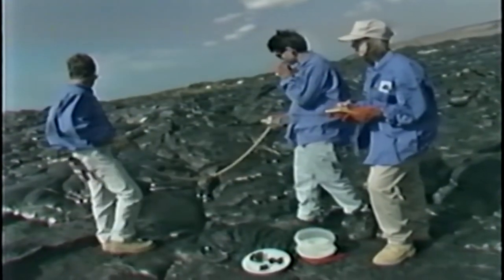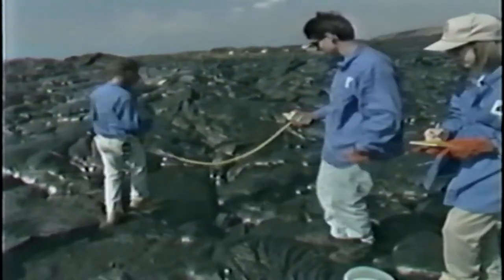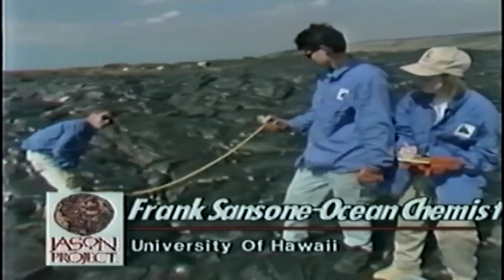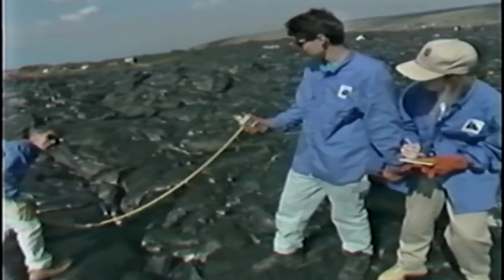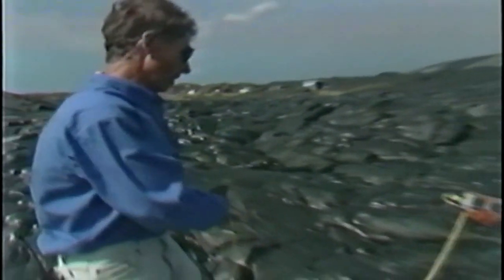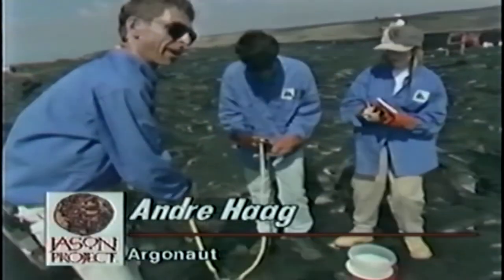Frank, are you there? Yeah, we're ready. We're coming over here to take a look at this active flow, and just to make sure it's hot enough for our sampling, we'll stick a temperature probe in, and Andre's going to give us some readings here. What do you got there? It's almost up to 500 degrees now. It's 600 degrees. It's quickly going up. 700 already. Okay, this one's definitely hot. It should be up about 1,100 or 1,200 when we finally get to it, but I'm getting toasted there, and this is definitely a hot enough lava flow.